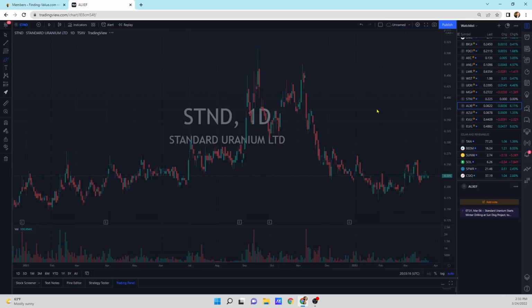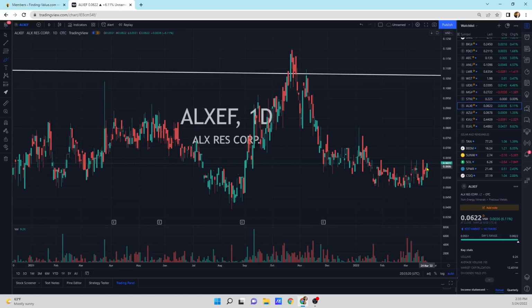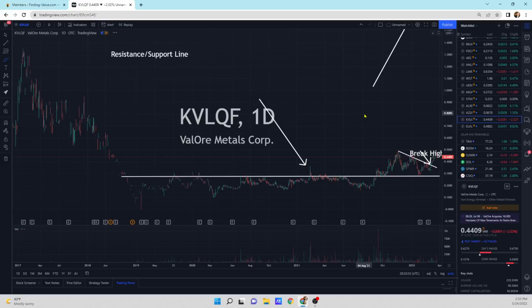ALXEF, bullish engulfing today. We'll see what this thing does. It could head higher. Azincourt, this guy's basically coming to a point and about to make a decision. It's probably going to head higher. That's what the rest of the group is doing.